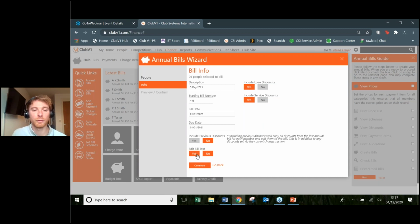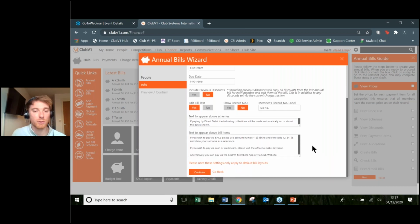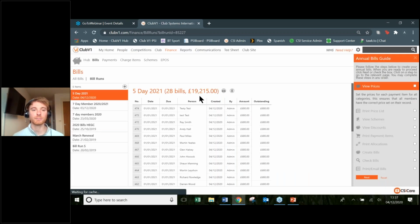Okay, lastly at the bottom, we've got edit bill text. Scrolling down, it's got our default text that we've already created here, so we're happy with that. Let's press continue. And then the next section is to actually raise those invoices. So let's press raise bills. And that raises our 28 bills in this case. Obviously, that must mean there's one member in our 5-day category that shouldn't be billed. Maybe they're a current captain or something like that.